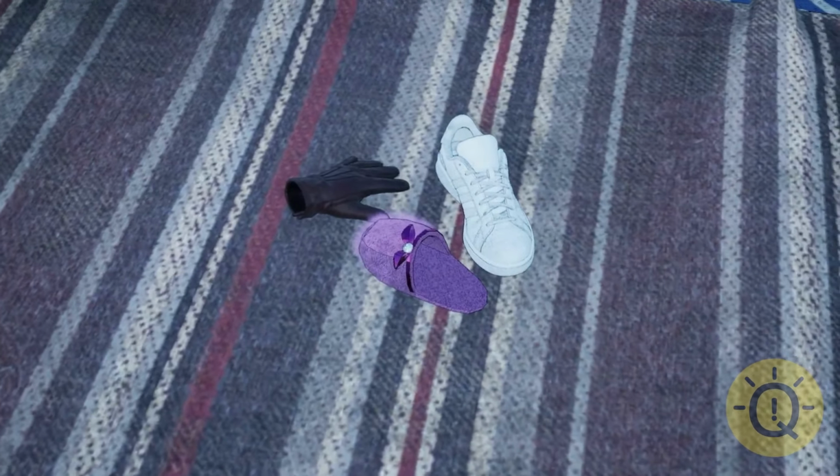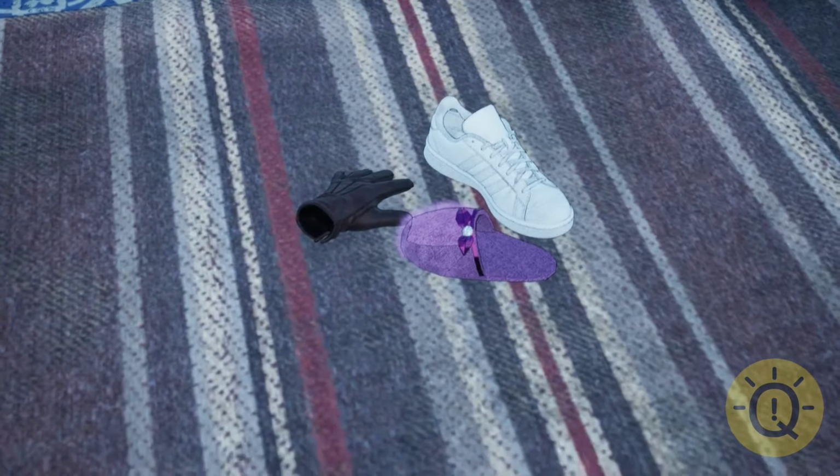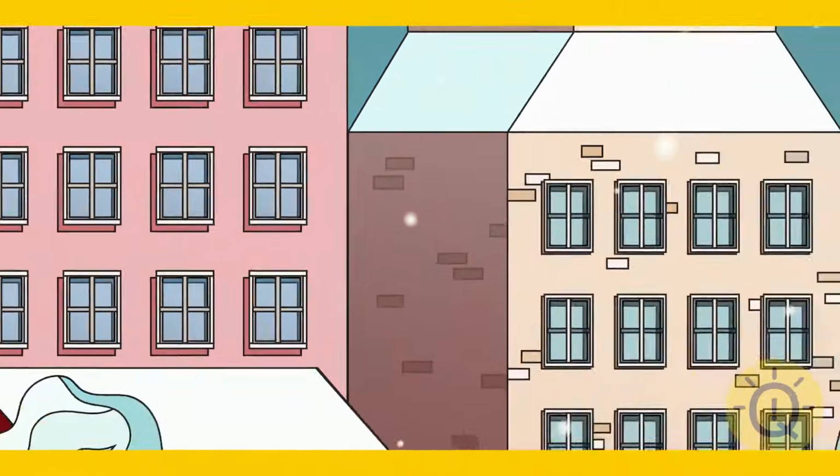Tina left a left shoe, left glove, and left slipper. She was trying to show that the poisoner was left-handed. What's wrong with this picture?